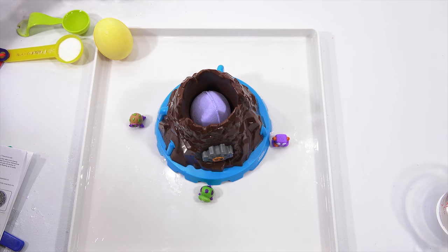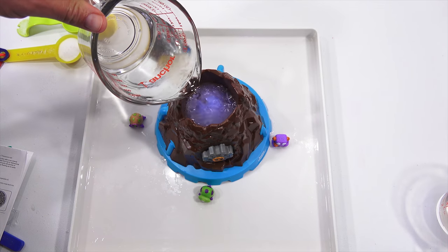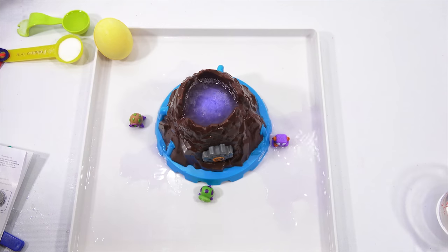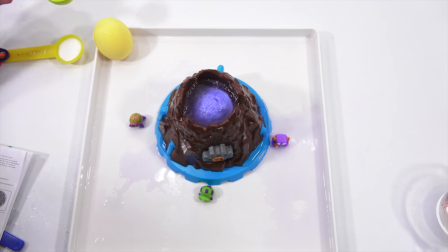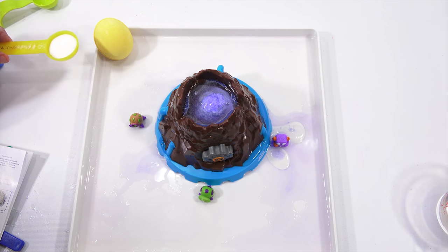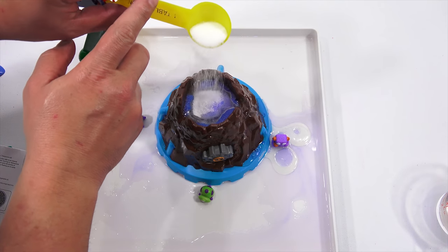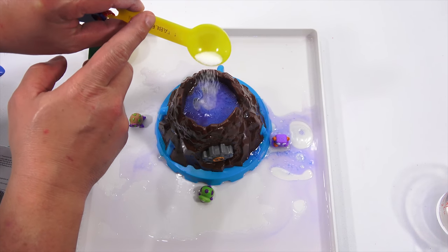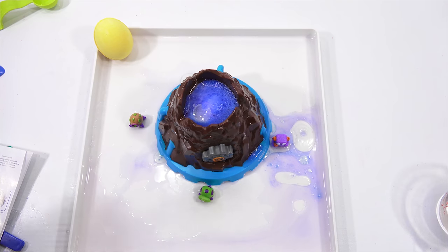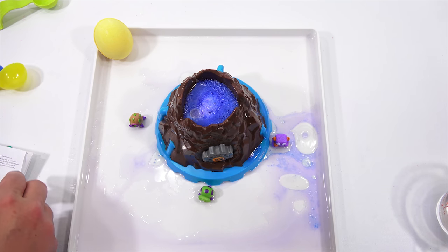So here we go. Water nearly to the top. Okay. Well, over a little. Now the oil. And now the salt. Ooh, look at that. Well, look at that. So it's bubbling even more than before.